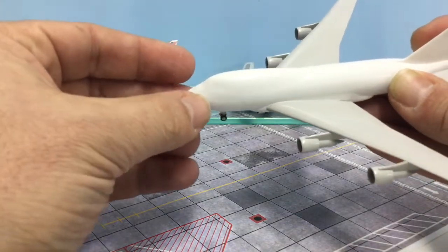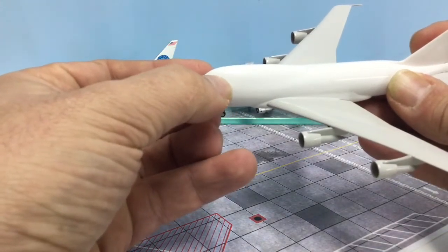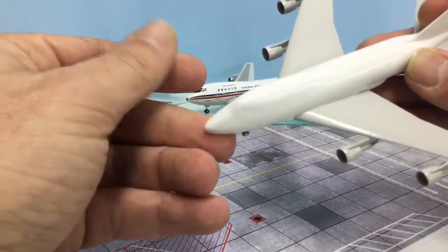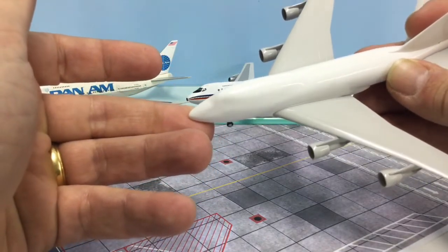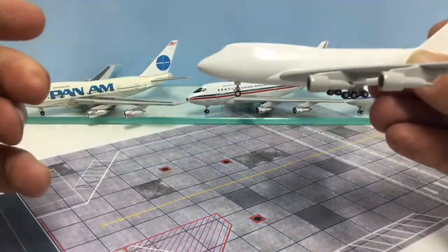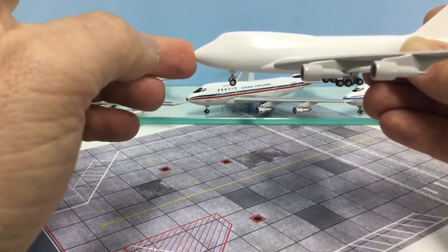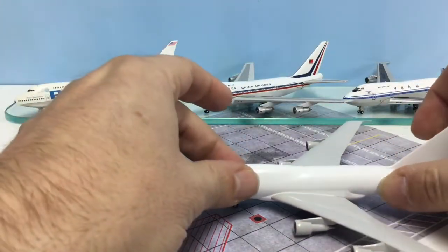Something else which is really nice here, and it's hard to see on this very white version, is that there's a flat side here and also the front here where the cockpit will be printed on. It gives it a really nice feel, but one which is really hard to pick up through the camera, unfortunately, when there's no printing. So overall, I think this is a really, really nice mold, nice nose, and I can forgive a slight imperfection in the shape of that forward fuselage there, especially when you look at the other molds in this space here.